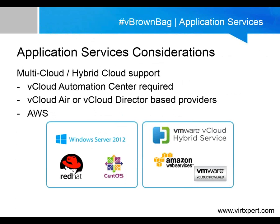Application services, and I forgot to update the slide. It is multi-cloud and multi-OS support. Actually, in 6.0, those were the 3 operating systems that were supported. Now also, we've got SUSE and Ubuntu that are now also supported, and we can deploy to vCloud Hybrid Service or other vCloud Director-powered service providers and Amazon Web Services as well, in addition to our private cloud solution, vCloud Automation Center.